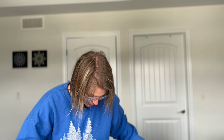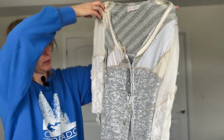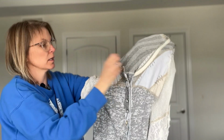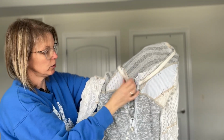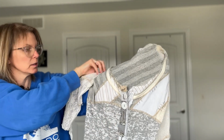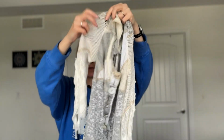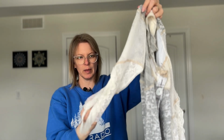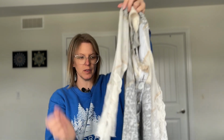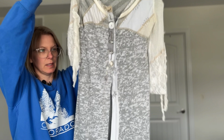Okay, I guess this is a dress, but this is beautiful. I just think this one is really neat because I just like the brighter color. But look at the detail. Again, the buttons are all different. Like so great. Even kind of gives a romantic vibe or Renaissance kind of feel to it. So pretty. Look at the lace.